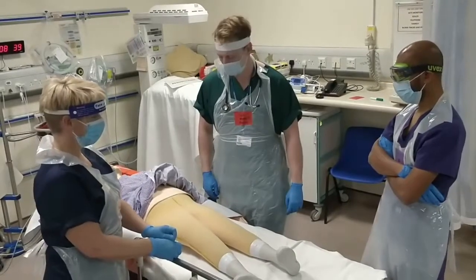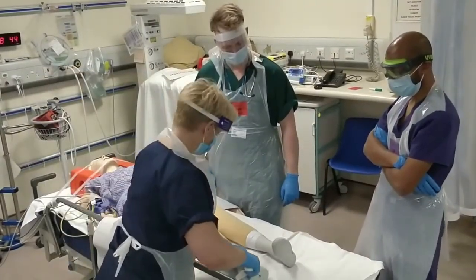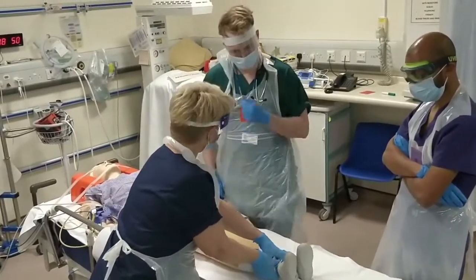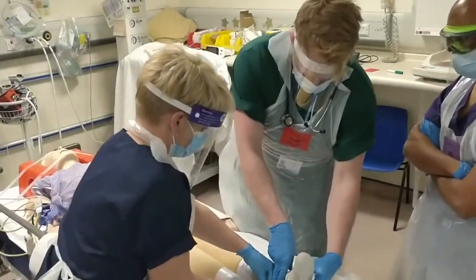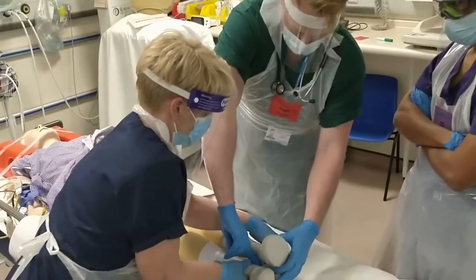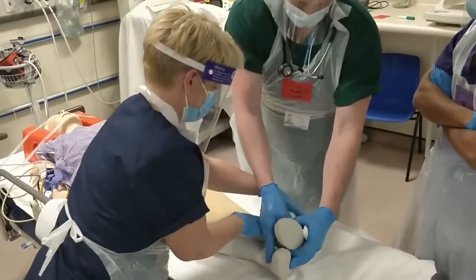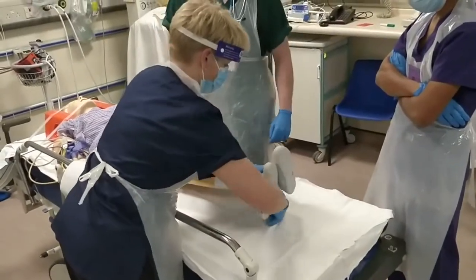Okay team, we're going to put a pelvic binder on. Penny, would you internally rotate the ankles and put the legs together, please? Sorry, Ben, it might be a bit sore for a minute. At the same time, while you're there, can you check peripheral pulses? Intact on left side, intact on right side. Also both intact. Okay, thank you. So the ankles are secured.